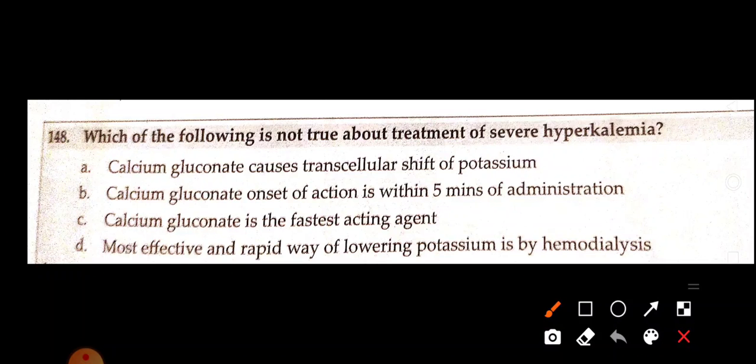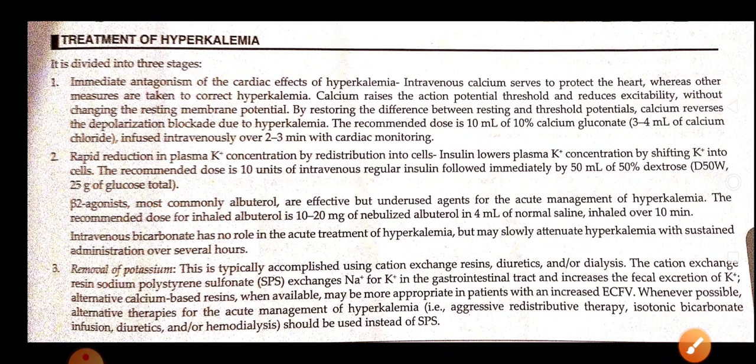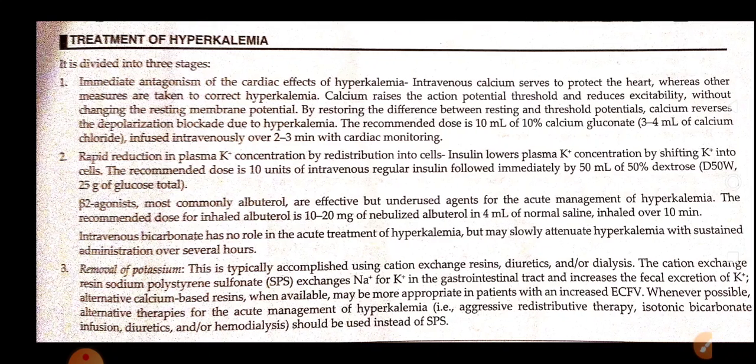Now, which of the following is not true about treatment of severe hyperkalemia? Not true, they are asking. So, calcium gluconate causes transcellular shift of potassium? No, it never causes that. So the answer is this. The rest are correct. They are asking not, so not is this. Calcium gluconate onset of action is within 5 minutes of administration? True. Calcium gluconate is the fastest acting agent? True. The most effective and rapid way of lowering potassium is by hemodialysis? Absolutely right. So the answer is A here.